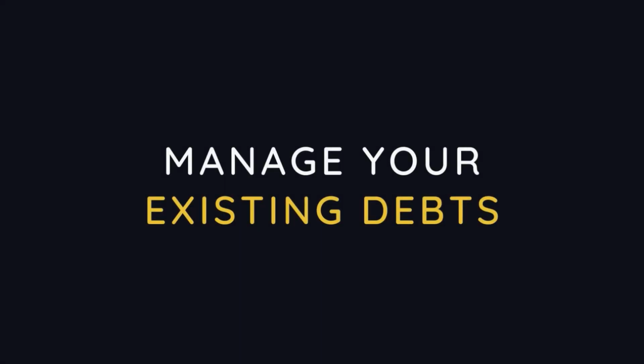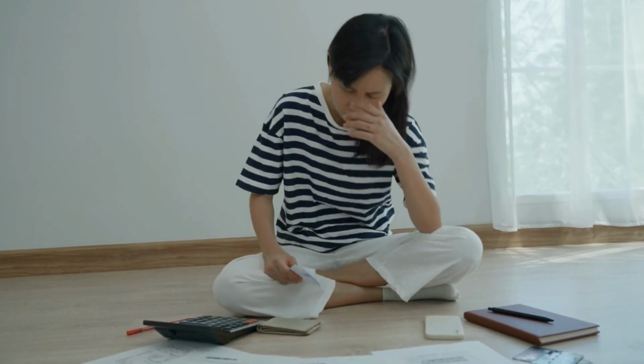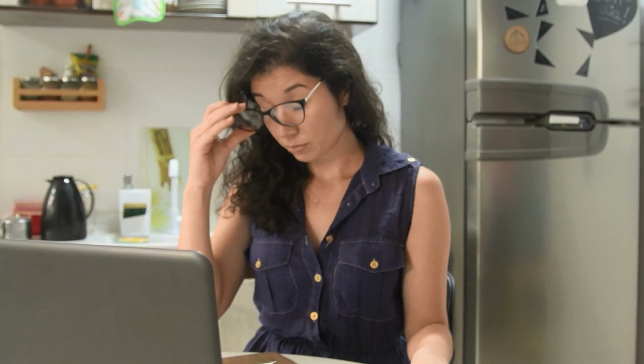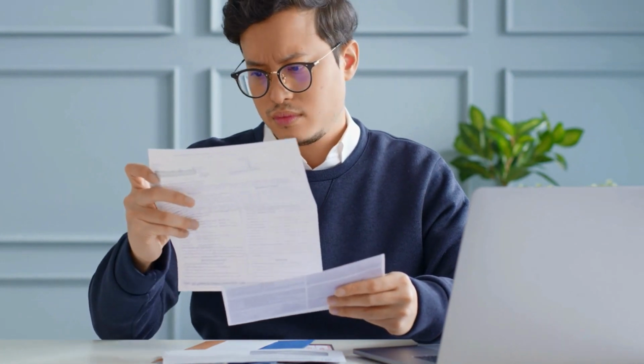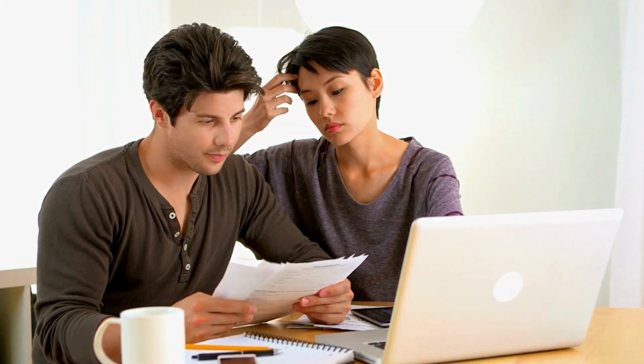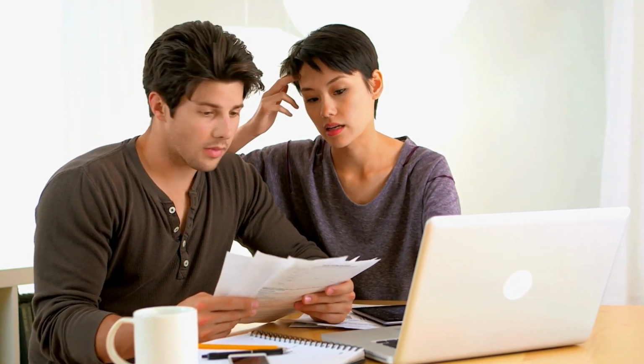Manage your existing debts. Having a rental property, however, can come with a lot of extra costs. Landlords should have money set aside to pay for any unexpected costs. So, it will be a lot easier to save money if your personal debts are drastically cut down. Before buying a rental property, it's best to get your existing debts in order.